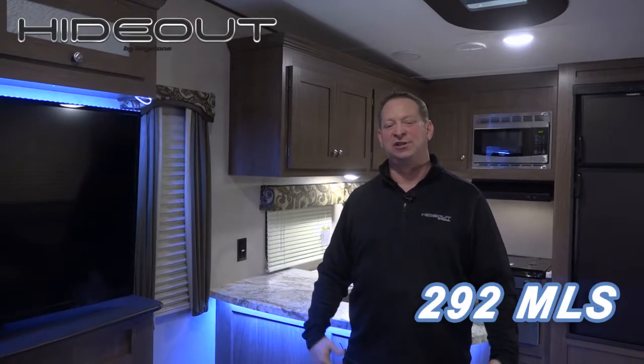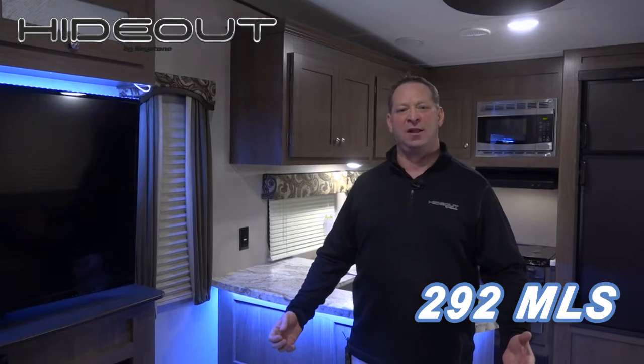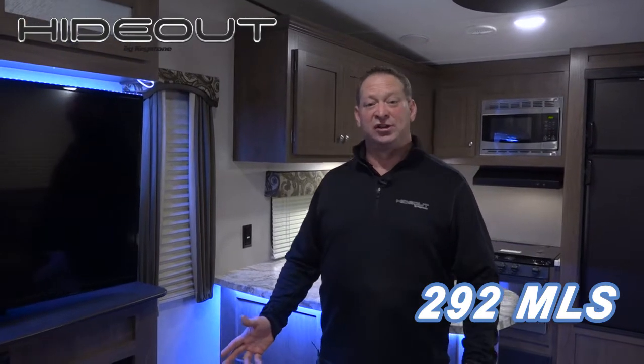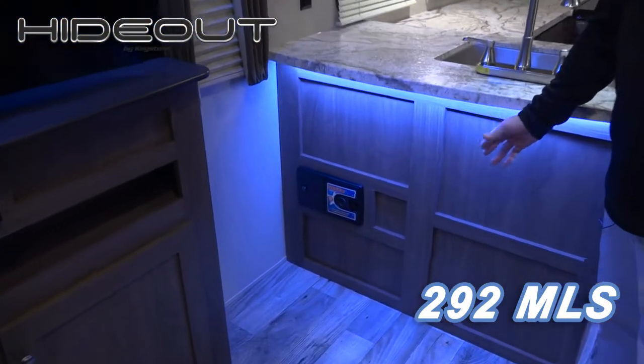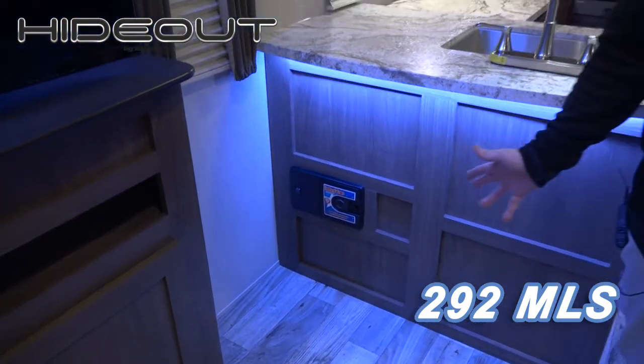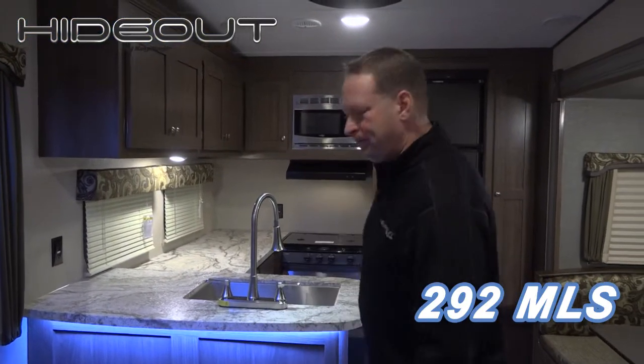And today I want to take you through one of our new and exciting floor plans, our 292 MLS. Some of the great features to start off with is something that we have exclusive: a central vacuum system with a 30-foot hose, so you can keep your RV clean throughout. That's an exclusive feature in the fifth wheel category.